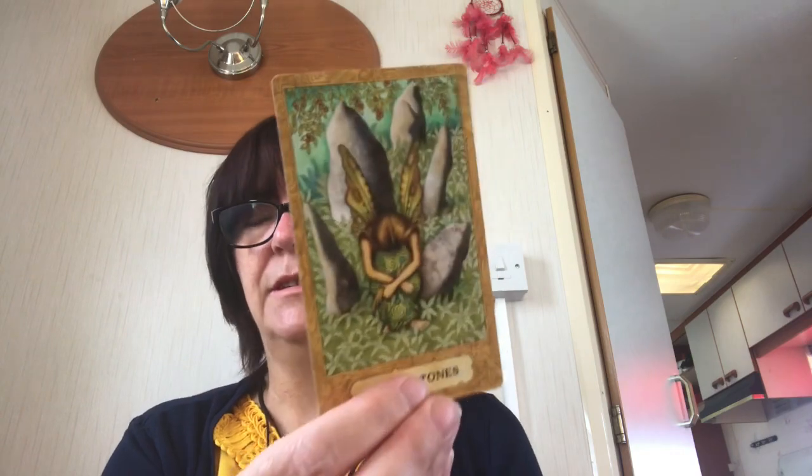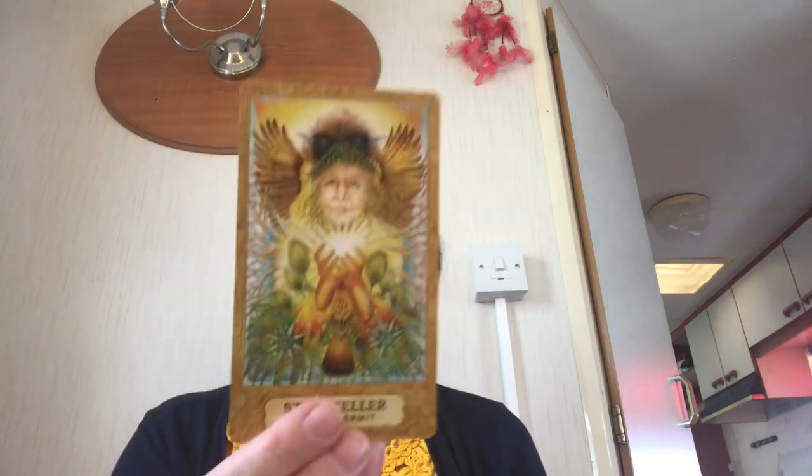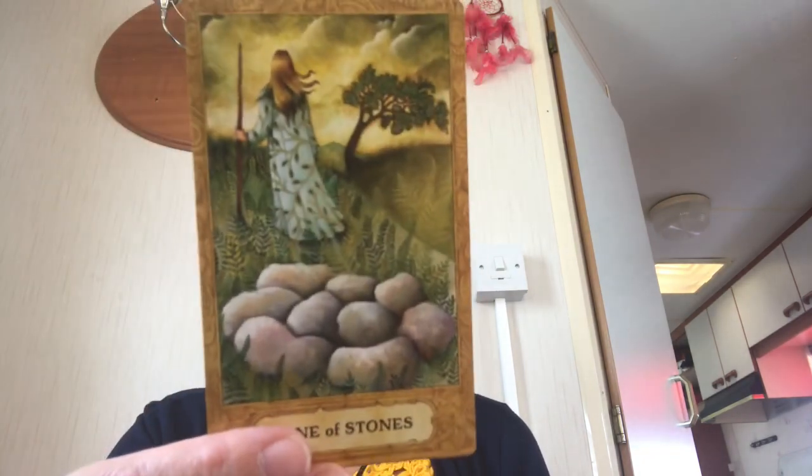So it's been pushed to the back. But I do get it out and I do give it a shuffle and I do use it intuitively. And I do love the readings I'm getting with it. But I know that to get the best out of it, the book's needed. I mean, look at that, Nine of Stones. That is gorgeous. I love that card. The Phoenix, which is Judgment.